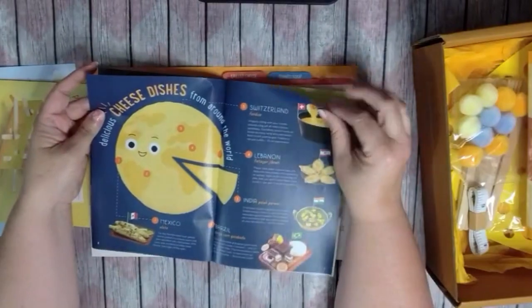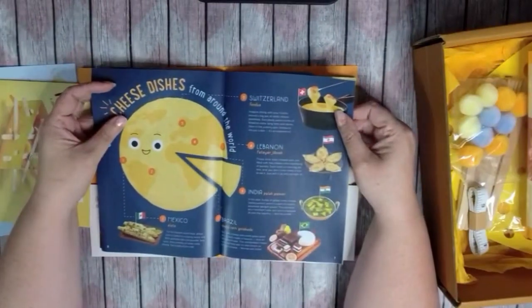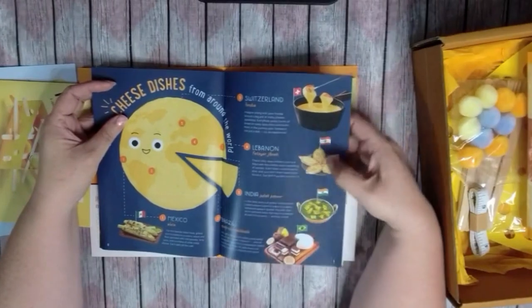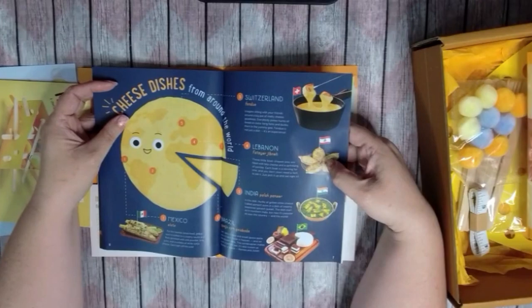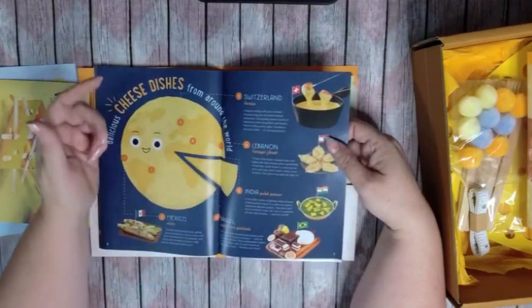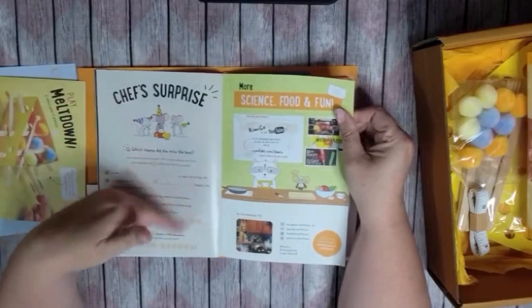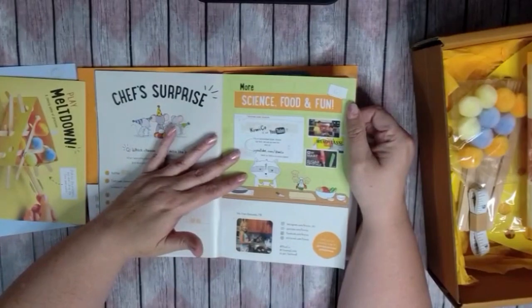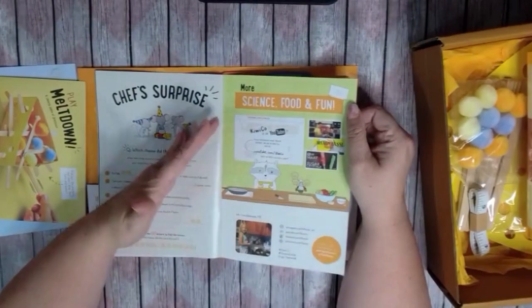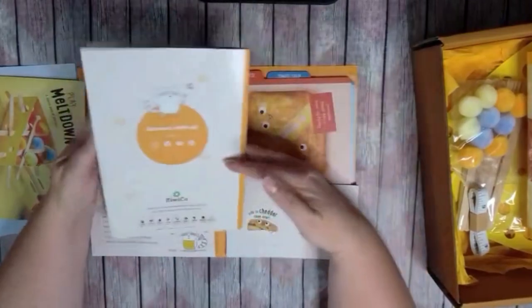Delicious cheeses from around the world. I love cheese fondue. Love, love, love. I don't know if I've ever had that. So yeah, very cool. Maybe we'll try some different cheeses. And then we've got the little fill in the blank kind of word find. And then KiwiCo is on YouTube and their handles for social media, all that good stuff.